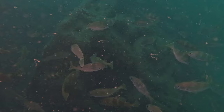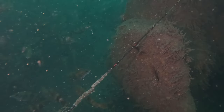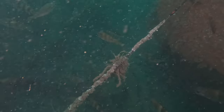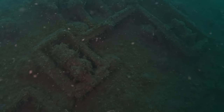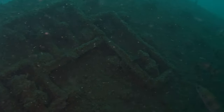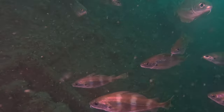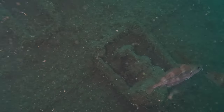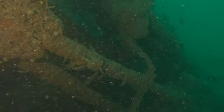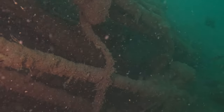We're just swimming over the top of the main boiler now. Looking over at the engine, and there's someone's fishing rod they've lost. Just looking back at the boiler, we're between the engine and the boiler at the moment. We've turned around now to look at the three-cylinder engine. Yeah, there's the engine with all the connecting rods falling right over onto its port side.